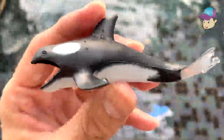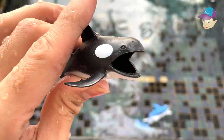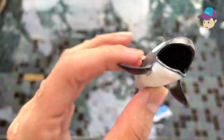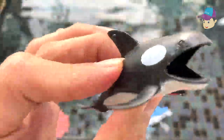Right over here, we have another killer whale. It is also known as an orca, okay? Orcas are very intelligent sea animals. They are the apex predator. They can actually attack sharks. They can actually attack whales. So they have no natural predator.